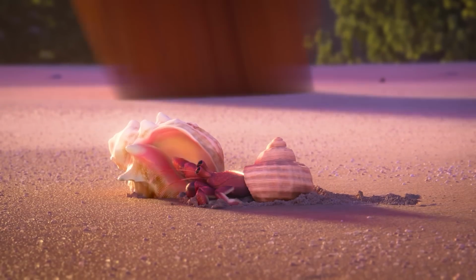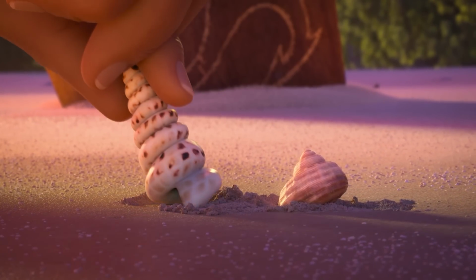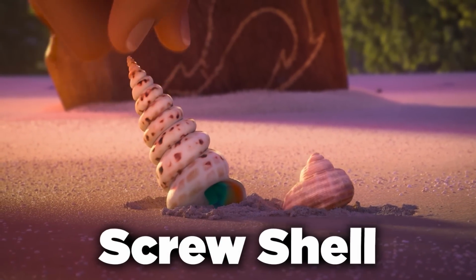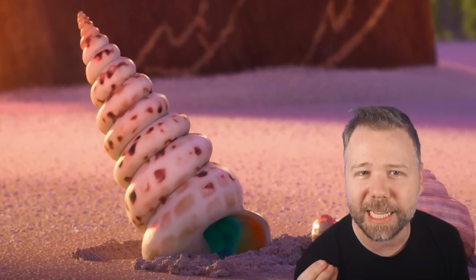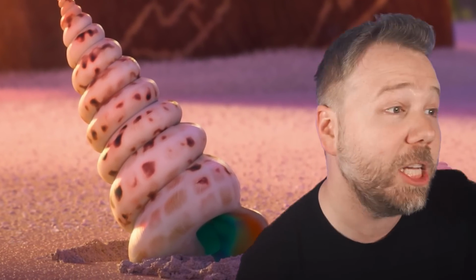Okay, so Moana's oar plunges into the sand and she takes the conch shell but replaces it with, I believe this is a shell shape called a screw shell or a turritella shell, but as a kid I always thought they were made of candy and I would hurt myself trying to eat them because I grew up a Florida kid and I was unsupervised.